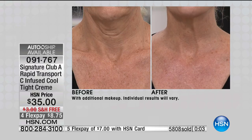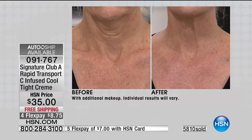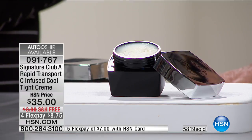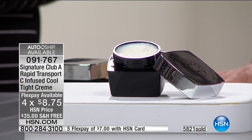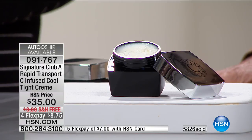But what can you do to help it? You can't escape aging, but what can you do to look like the after picture here? Almost 6,000 already spoken for. We've got free shipping, and we also have four flex pay of $8.75, whether it's for the neck, the throat, or the décolleté. The reviews are already getting five stars.